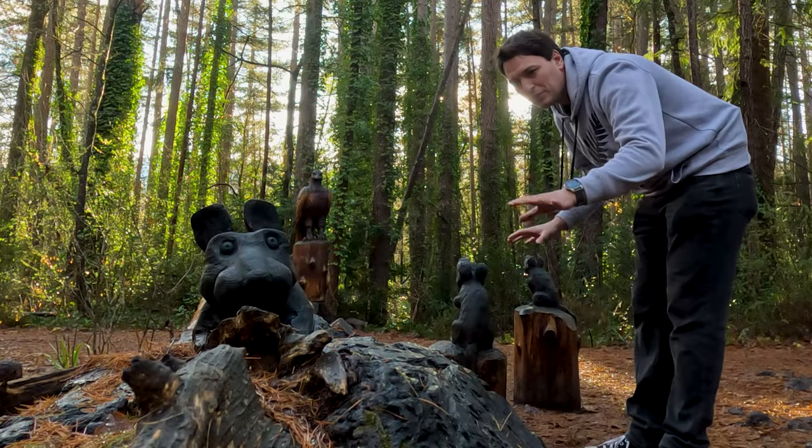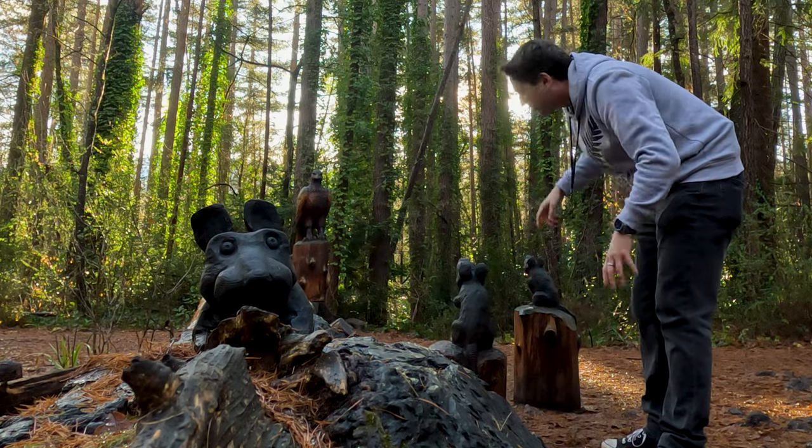So this one kind of looks like all of these mice are being eyed up by the falcon at the end.